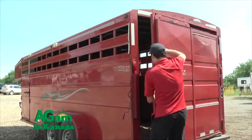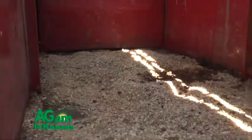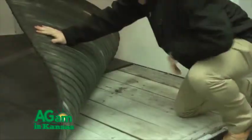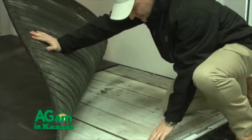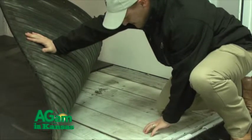But when we inspect a trailer, the first thing you want to inspect is to get up in the trailer and look at the flooring. We want to make sure that we have the entire floor covered, no holes where the animal could have a protruding limb. And then the other one is look at boards, or if it's metal, we'll look for rust. But if it's a wooden floor with planks, we want to make sure that all the boards are square, that they're tight, and that we don't have loose boards or the possibility for a problem there.